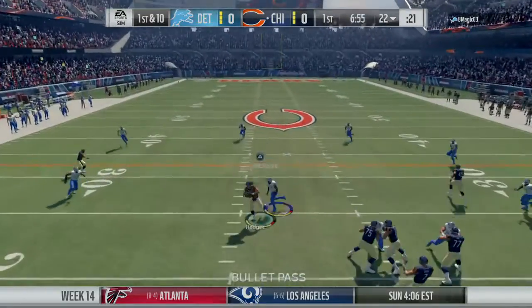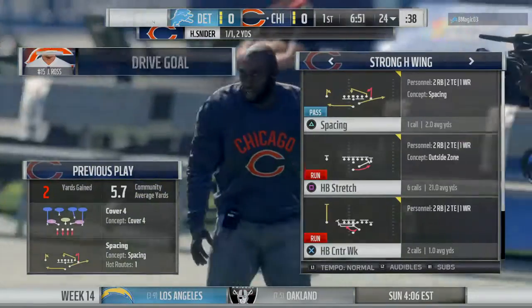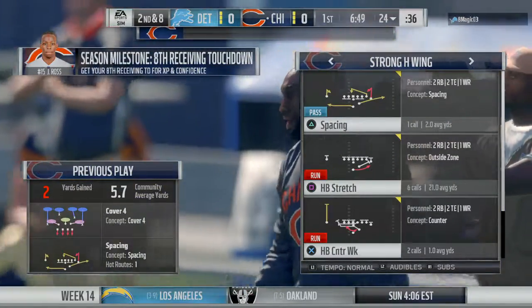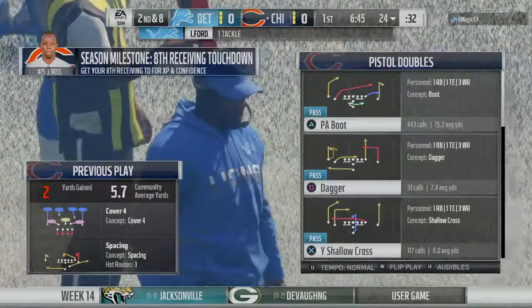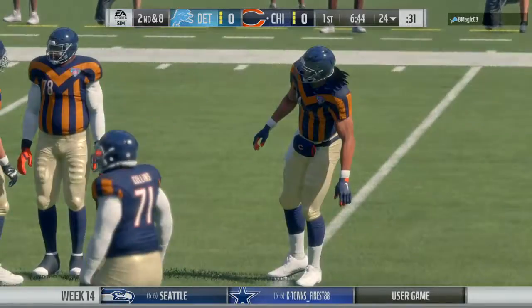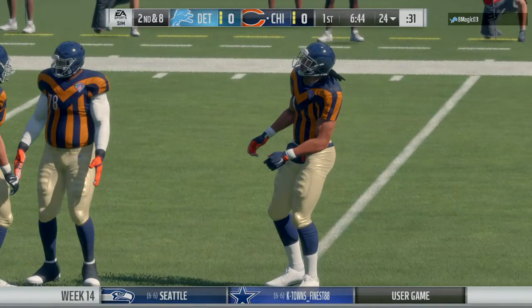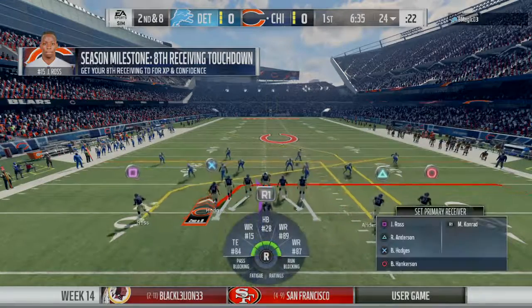They'll try and start this drive in the air. Over the middle, complete. That's Hodges. And he'll go down just shy of the 25 at the 24-yard line. Give him a couple on the catch. It's 2nd and 8. And they still need 8 yards for the first here on 2nd down.